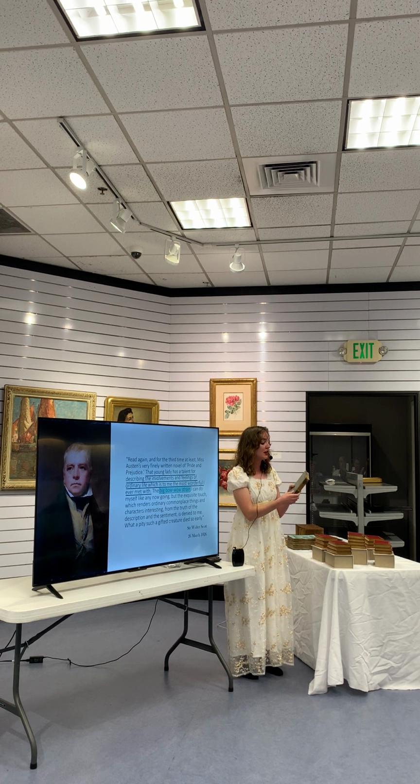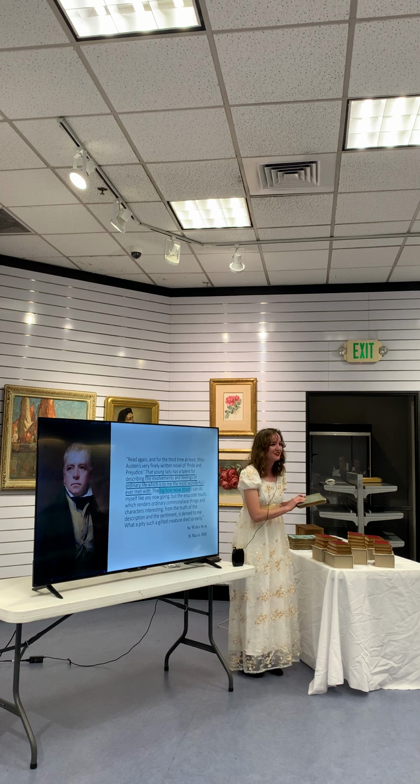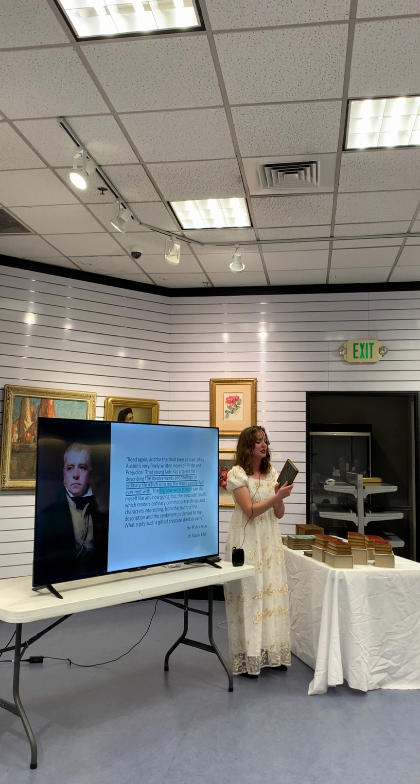This is one of them, a volume of one of the novels in its original boards. So this is how it actually would have appeared in bookshops in, I don't remember the year of this, 1819 maybe? Don't quote me on that. And then this is a rebound edition, which would have been done sometime probably in the 19th century.